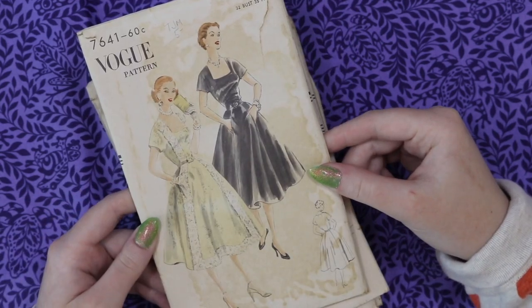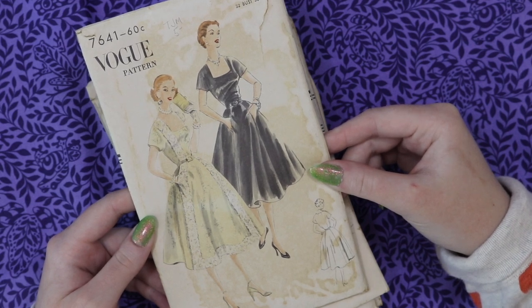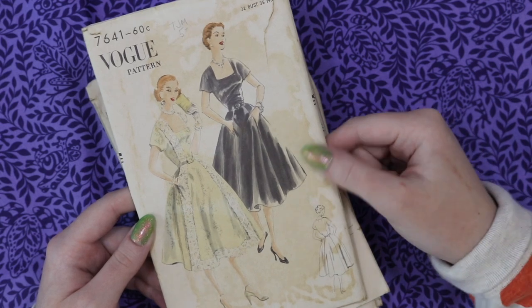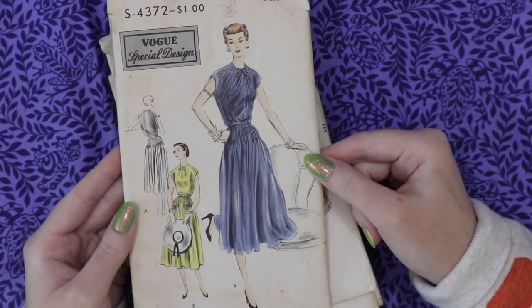This one appears factory folded and it's from 1952. Another amazing design with a beautiful flared skirt. This one does have seams at the waistline and more of a square neckline, and this one has dolman sleeves. And again, love the illustration, though it is unfortunately marred by some tanning from age. This is an amazing design.